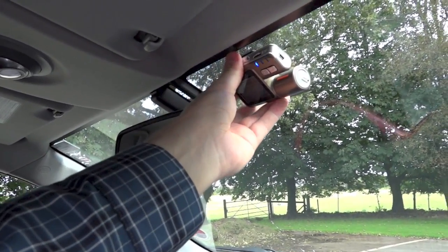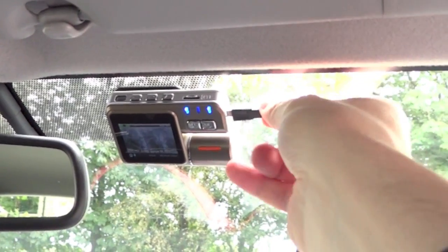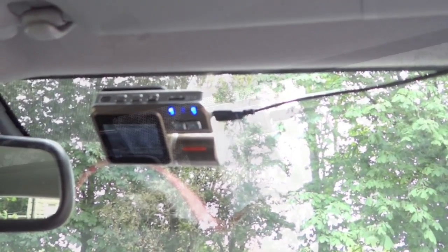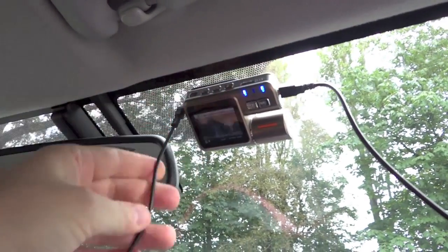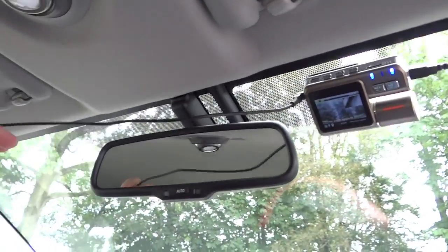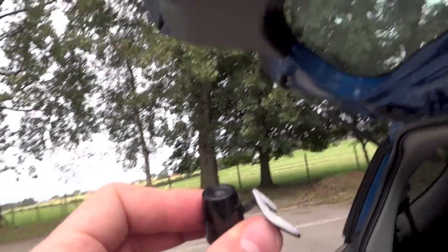I'm going to put it right at the top of the windscreen here so it's out of my line of sight. Now the USB lead I'm plugging into the right here, that would have to feed all the way around to the 12 volt lighter socket, and similarly the rear camera lead that I'm plugging in now would have to feed all the way around to the rear camera at the back of the car, and you'd have to tidy those away somehow.